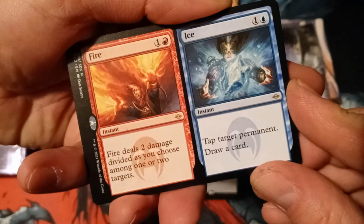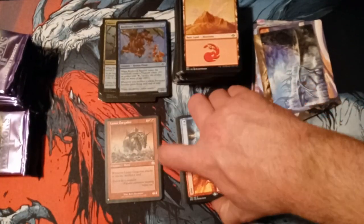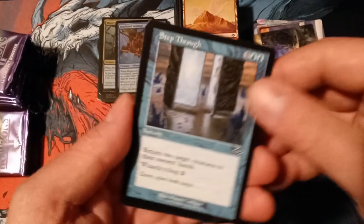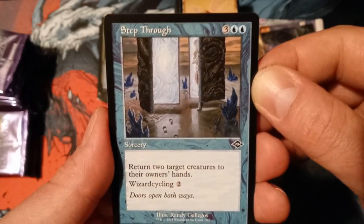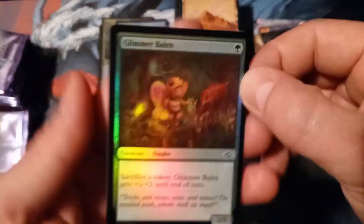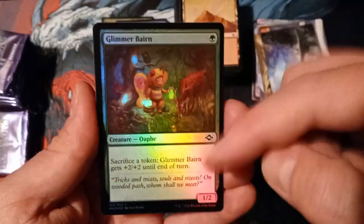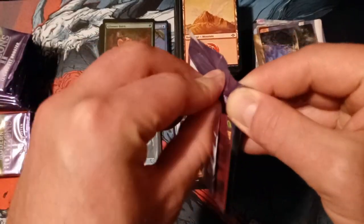And a good old Fire and Ice for a second rare. Decent card there as well. Particularly if you're playing Izzet, you can just run both spells. Step Through, 5-drop. Bounce 2 creatures with Wizard Cycling. What am I looking at? What is Wizard Cycling? Glimmer Baron, which is a mock-up or a parody or a look-alike trash token of that other card with the little kid walking around.